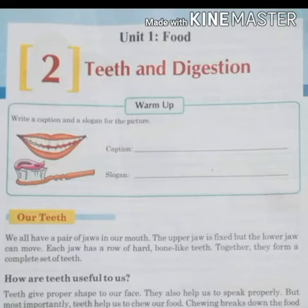So teeth are related to the process of digestion. So dear children, let's begin the reading. The first topic is our teeth. We all have a pair of jaws in our mouth. The upper jaw is fixed, but the lower jaw can move.